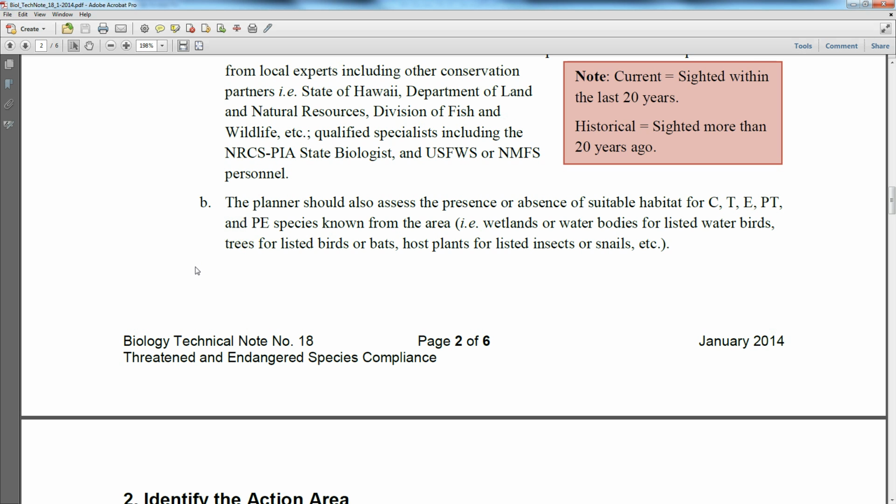The planner should also assess the presence or absence of suitable habitat for any of the candidate, threatened, endangered, proposed threatened, or proposed endangered species possibly present in the action area. For example, if the off-site inventory shows water birds on the map, wetlands or water bodies are possibly suitable habitat. If bats are shown on the map, then the trees of a certain type may be considered suitable habitat. Suitable habitat will depend on the list of possible species present and their habitat needs.